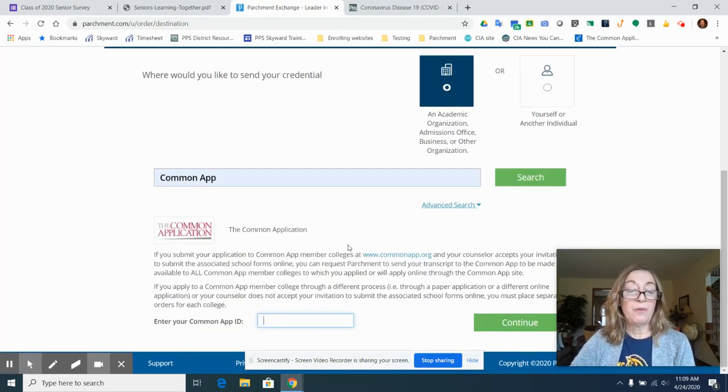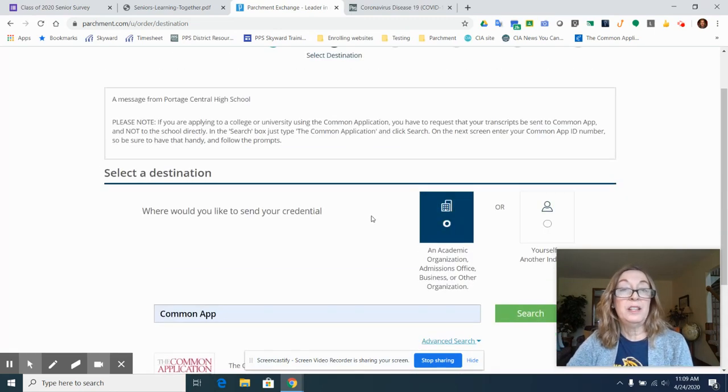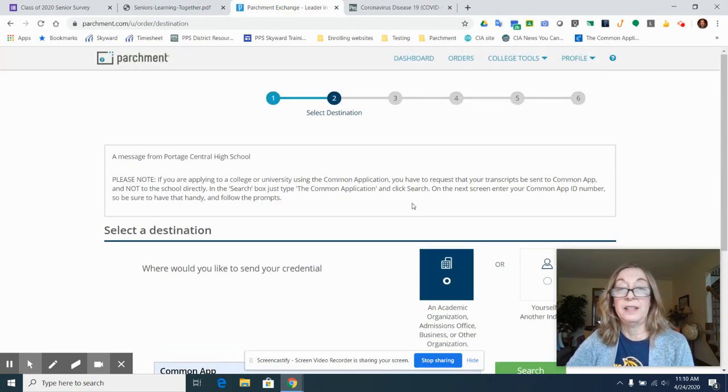And then it's going to ask for, I think there's an online account ID number that you were assigned. So you'll put that ID number in, and then it will walk you through the steps just the same as I previously showed you. But the main difference is for schools that you applied to through the Common app, they need the transcript sent to Common app, and then Common app will take care of sending it to the college directly. All right, so I want to be sure and point that step out.